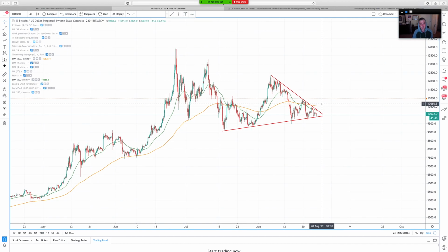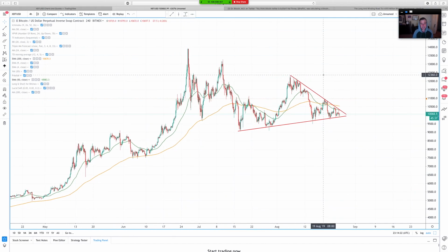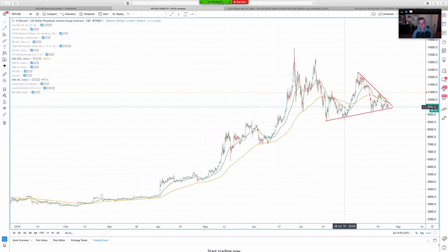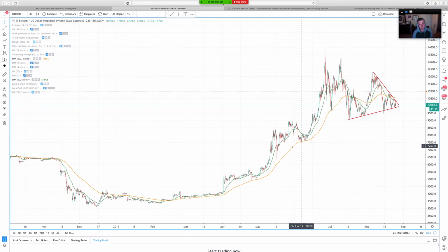what I would consider a neutral pattern. That in and of itself is neutral, but is not neutral once you consider the preceding action. Just looking at a symmetrical triangle, that's neutral, but if I look at the full action before, I would expect that this breaks in the direction of the preceding trend.